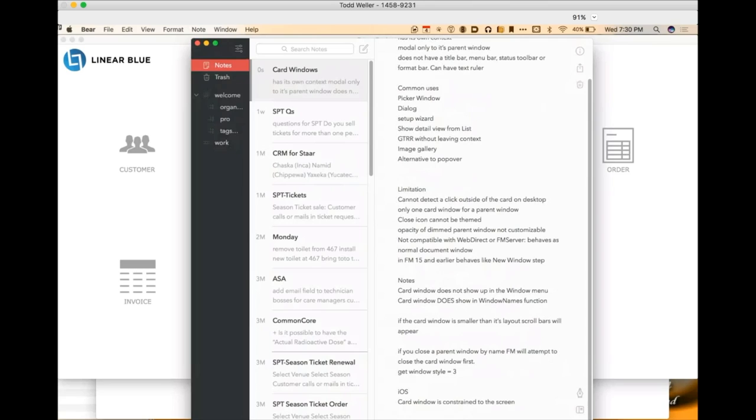Yeah, 14, 15 will work, but if you do a new window and you specify your layout, you'll need to put that second step in that says go to layout. In 16, it won't matter because you'll already be in the window, so it's a harmless step. But it is an extra step that you should put in if you don't know the version of FileMaker that's going to be run.